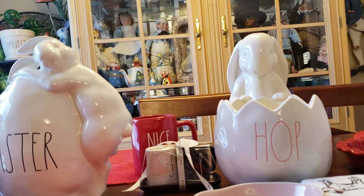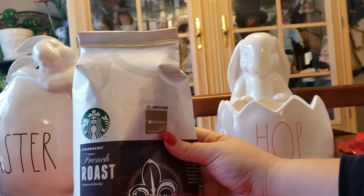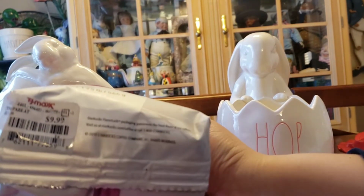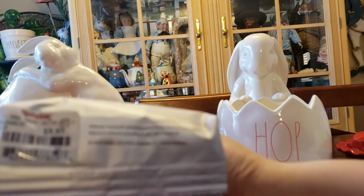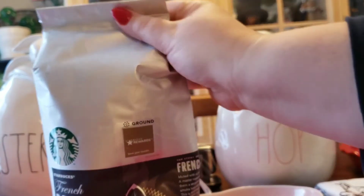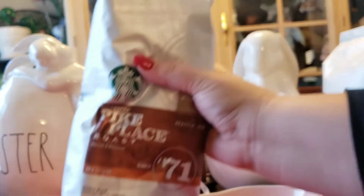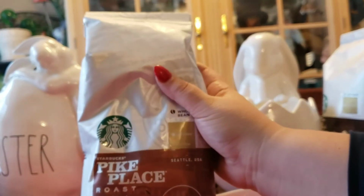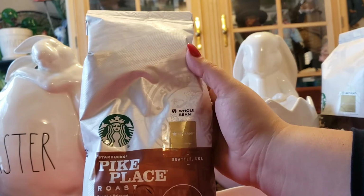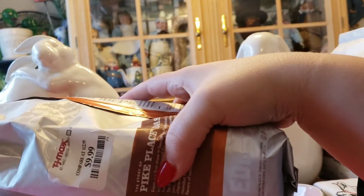And then I went ahead and bought coffee because there was a really good deal. I bought Starbucks French Roast Ground Dark. This is almost 2 pounds, and it was $9.99 from TJ Maxx, and that's a really good deal for Starbucks. And I also got another bag. Oh, I can smell it through the bag. This one is Starbucks Pike Place Roast, a medium roast with whole beans. This is also another 2 pound bag that was $9.99 from TJ Maxx.